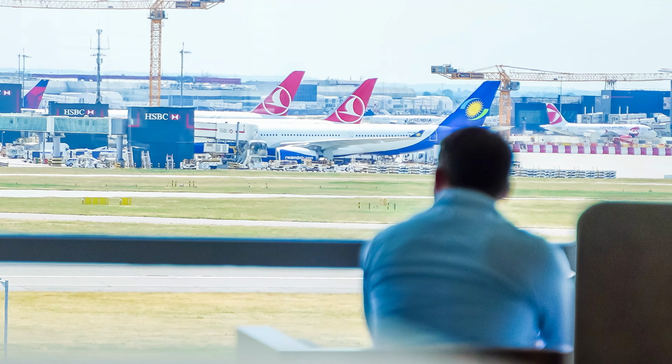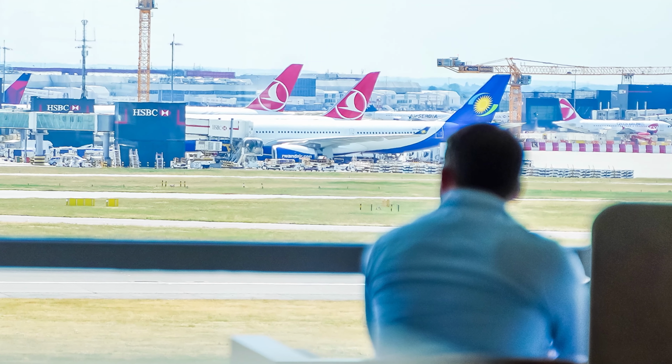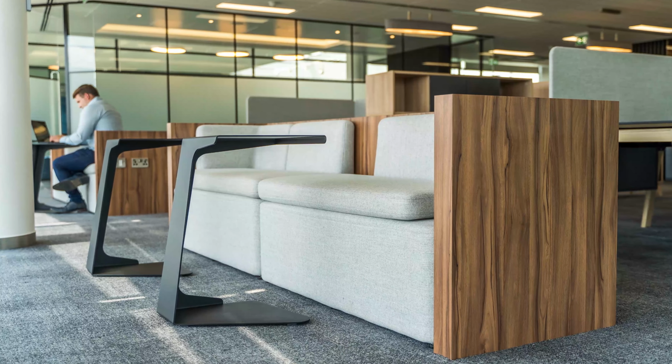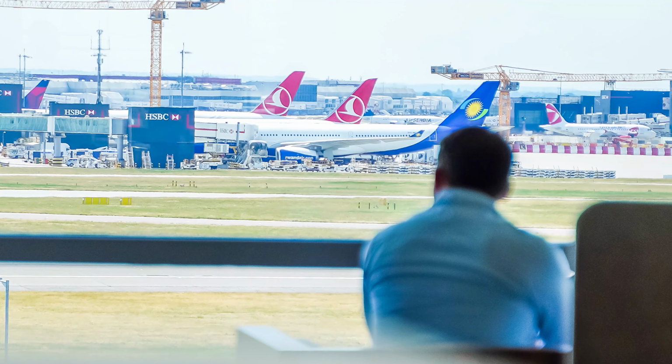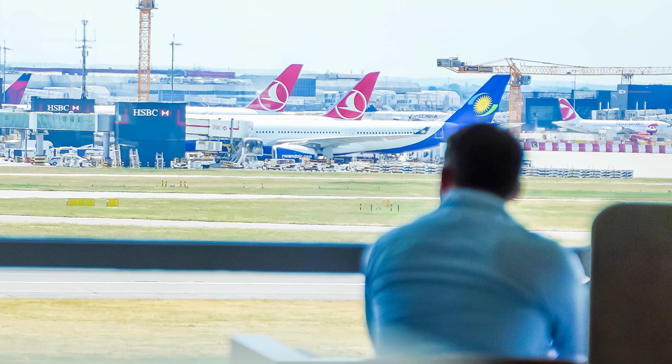So one of the key requirements from the client was to maximize this incredible view that they've got overlooking the T5 runway. And one of the ways that we've done that is incorporating this really cool, agile working space that, again, overlooks the runway, so you can bring your laptop and you can work from here. Or equally, you've got the main office space just behind it, equally with an incredible view overlooking the runway.